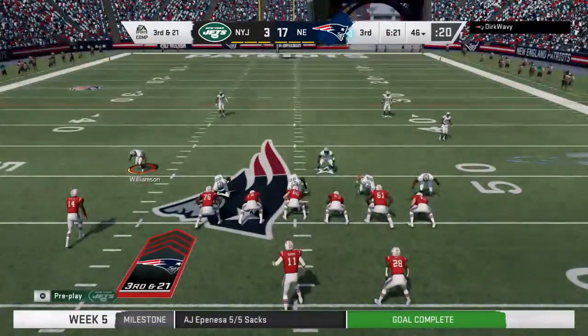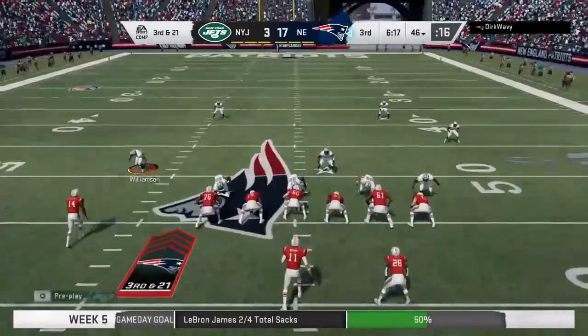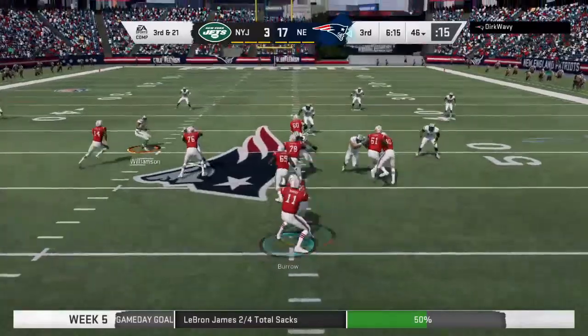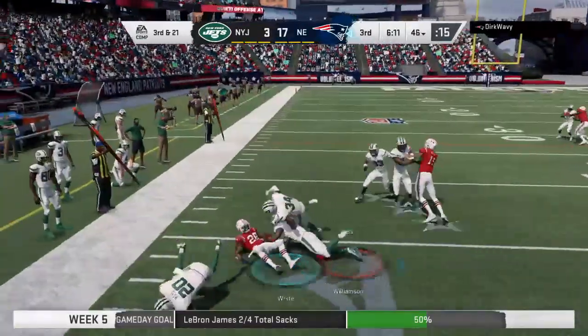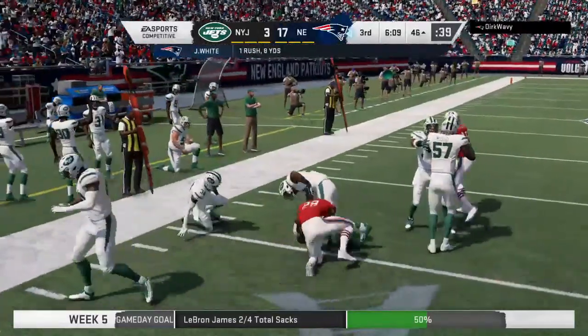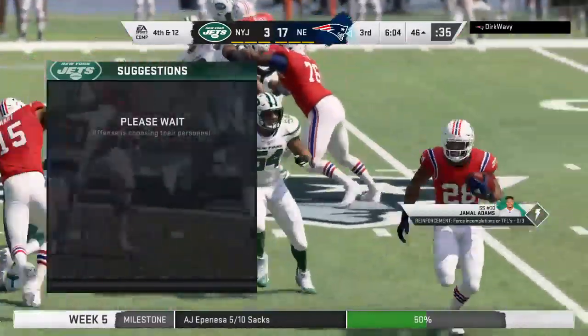54 Mike. 54 Mike. Jet bomber. Watch the screen. Pass. Check. They'll run it here. This is James White. He gets a good chunk of yards there, 8 all told, but they're still looking at a 4th down.